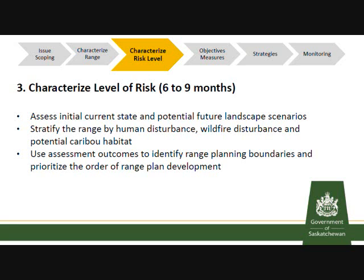We expect that these assessments will take 6 to 9 months to complete, given the size and the complexity of the areas we're dealing with, and the current amount and expected future amount of human activity. The range itself, as I mentioned before, will be stratified based on human disturbance, wildfire disturbance, and potential caribou habitat. And the outcomes of those assessments will be used to highlight and prioritize the range planning boundaries.